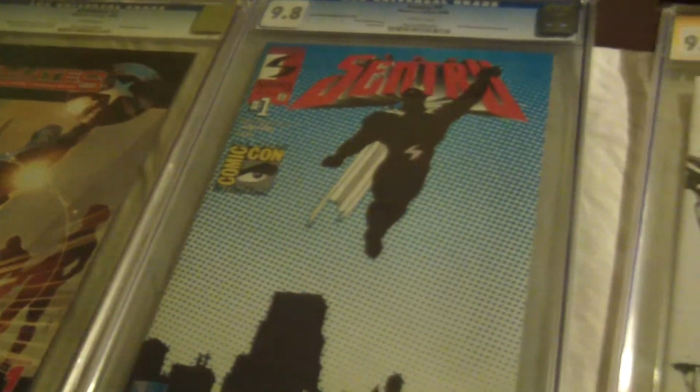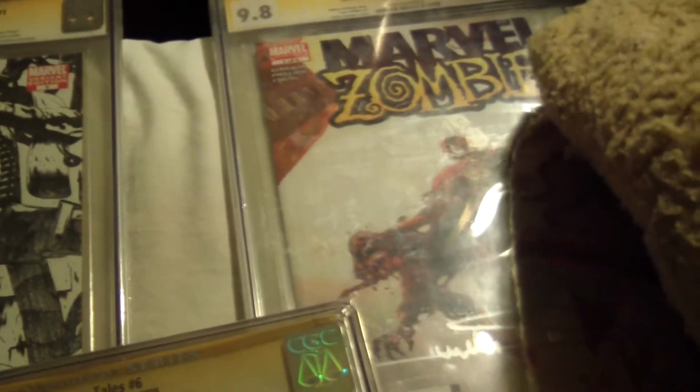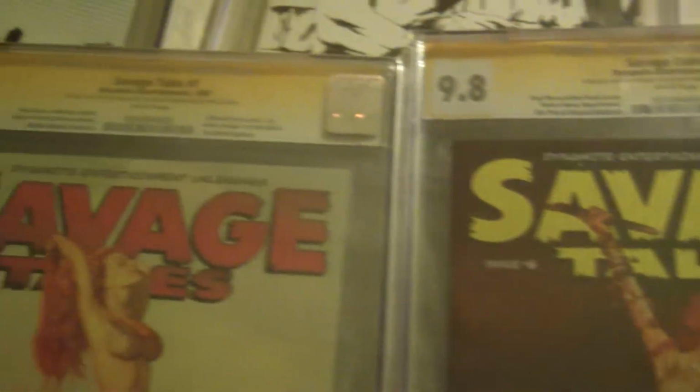Alright, let's just pan around. Ghost Rider, Ultimates, Sentry, Dark Tower, Gunslinger Born, Marvel Zombies, Savage Tales, #6, #1. Both Suydam covers.